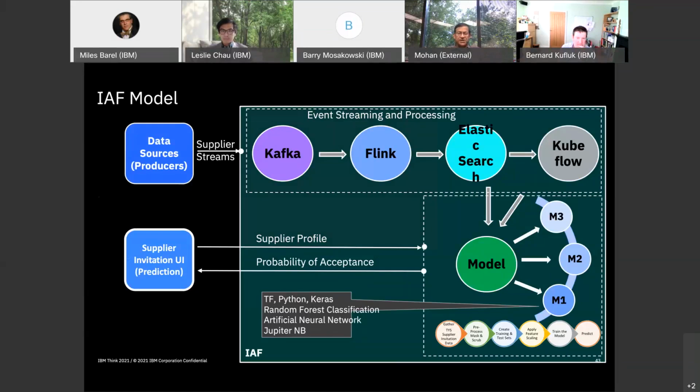Now, the vision is that in the future, there will be many different models, M1, M2, M3, and there could be an integration glue that determines which model to actually leverage for this particular data stream, and then train that model. So in our example, the data is flowing into the model and it is fed to M3, and we have a machine learning model that has been trained with third-party data.